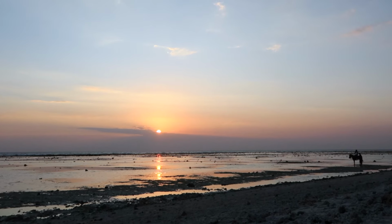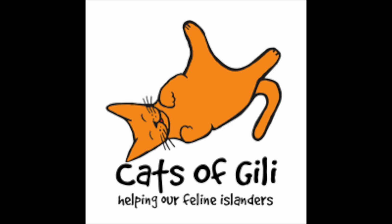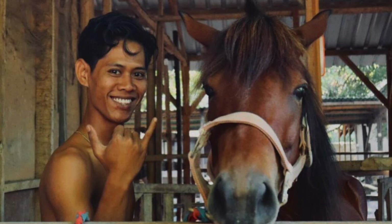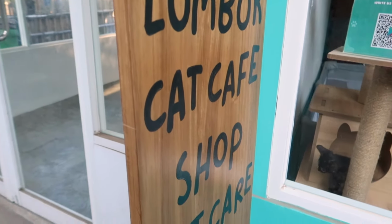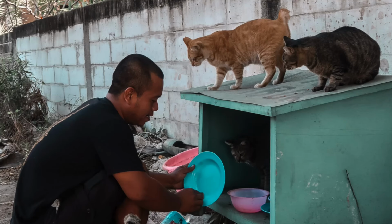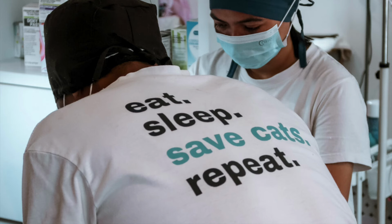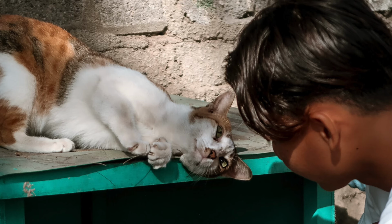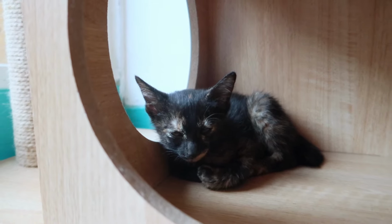Animal welfare is also an issue the islands face. There are several groups focused on the large cat population and the well-being of the Komodo horses. While there, I visited a new clinic and cat cafe on the island, Luni Lombok. They feed the cat population daily, provide veterinary care, sterilize and release, and facilitate adoptions of the cats on the islands. The clinic also provides water and medical care for the free-roaming animals like cows and goats.